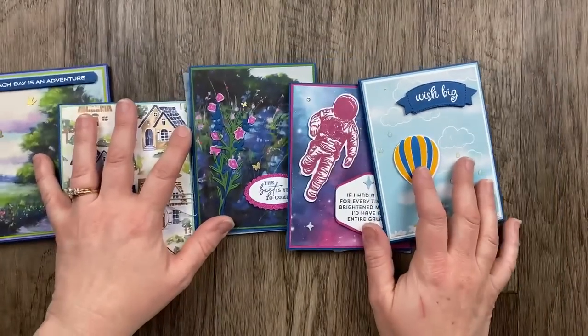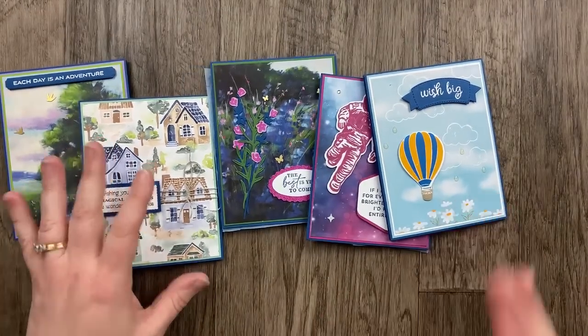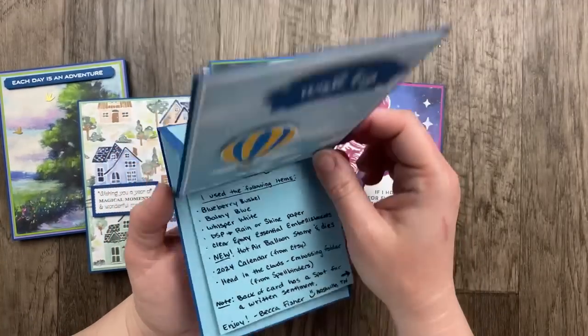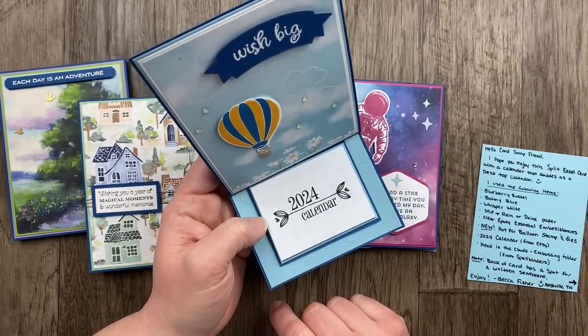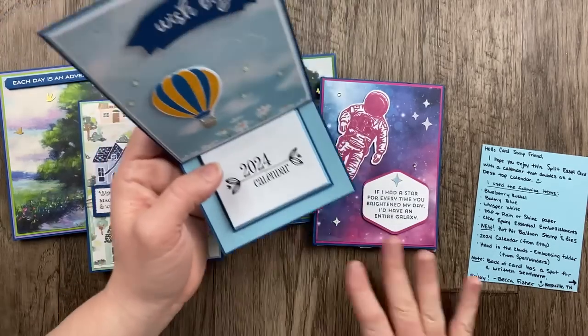That's crazy. All right, so we've got these gorgeous cards. I love how different they all are, and you guys always do something similar, the same fold, and so all of these cards are easel cards that prop up on calendars. Yay! This is the split easel card, and so it doubles as a desktop calendar. All of the cards are the same.